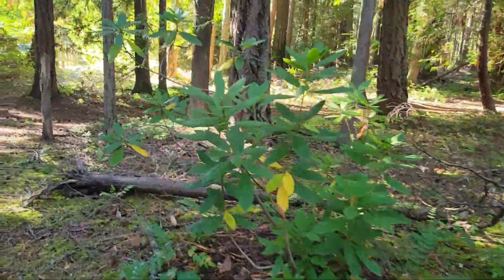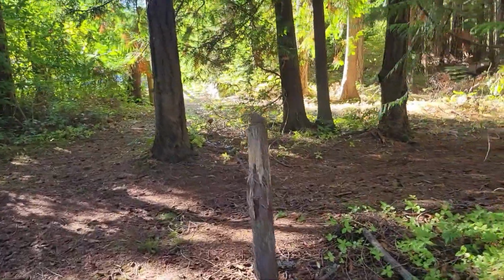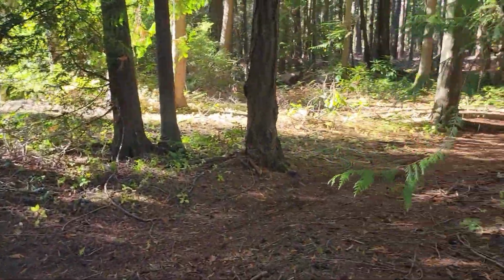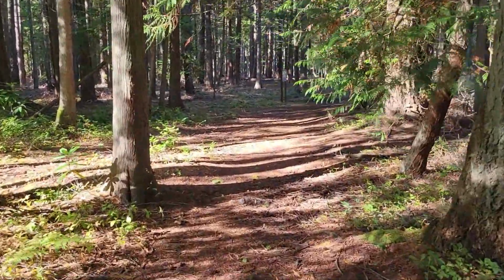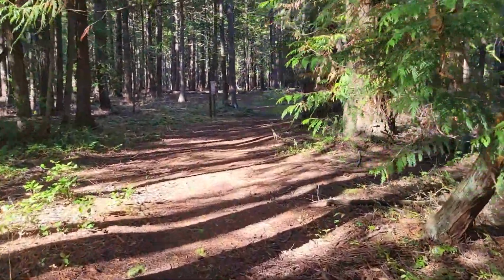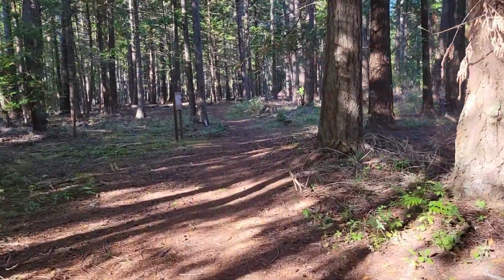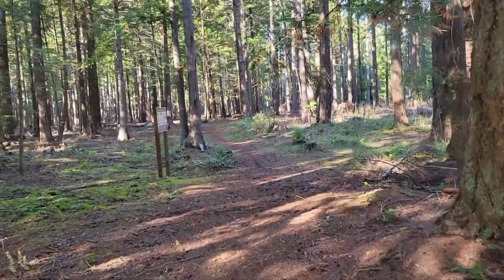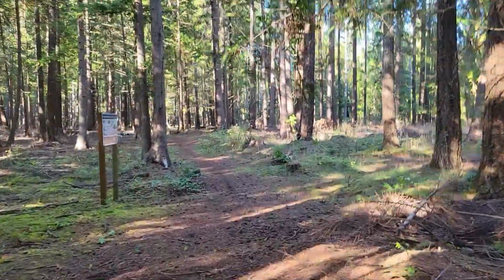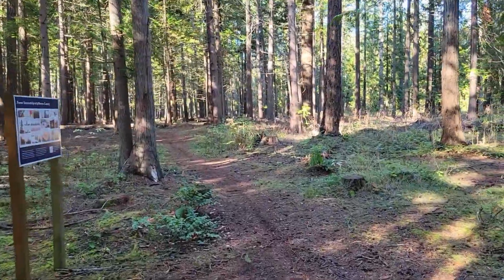I'll tell you what, we had a few days of good rain after a long dry spell. So I am really hoping to find some mushrooms popping today. It's about 65 degrees, sun's shining, wind's finally down, rains are over. So, time to find some mushrooms.